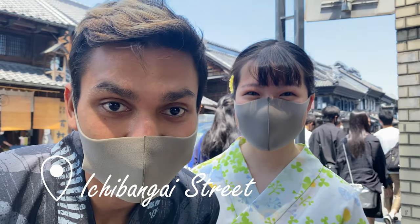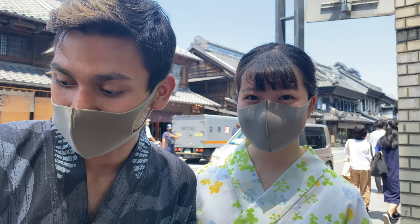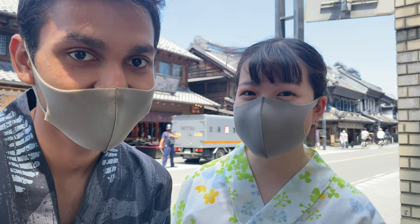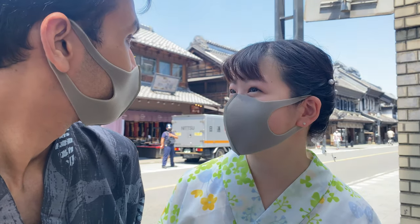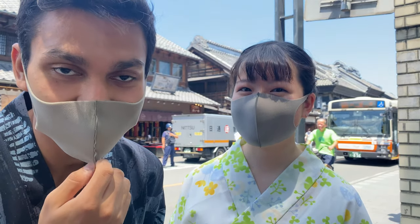So now we just got out of the kimono shop after wearing the yukata, which is the summer version of kimono. Yeah, and we are now on the main street of Kawagoe. As you can see, there's traditional buildings on the back. There are so many buildings. We'll show you guys in a moment.